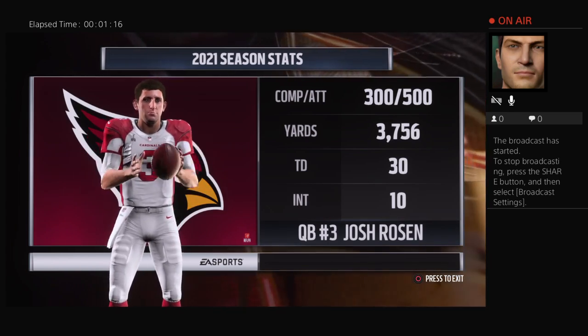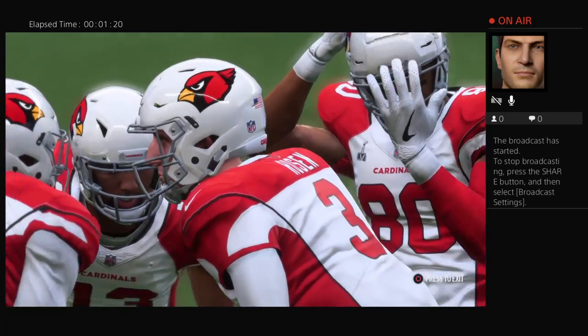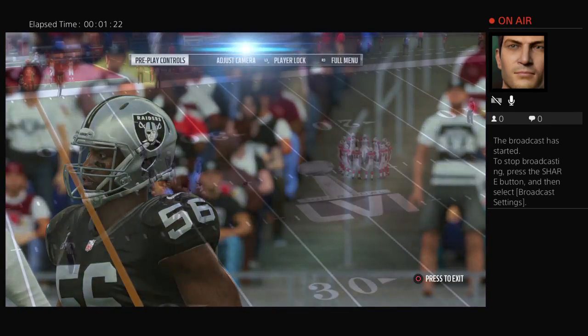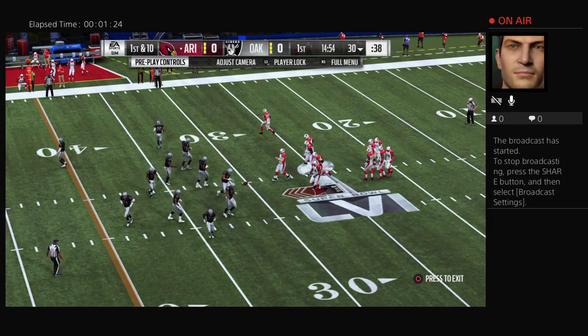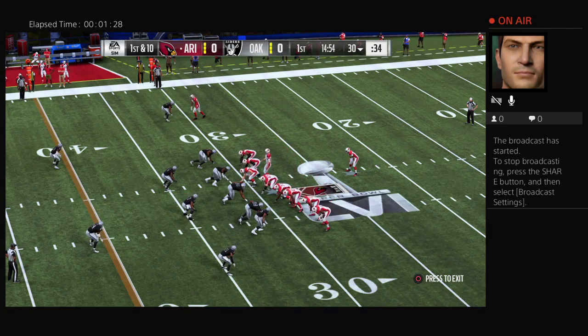It's easy to see the big-time arm. It's also easy to see the pinpoint accuracy and delivery. But how about his footwork as well? An amateur tennis player, that honed what he can do in the pocket, his ability to slide and move away from pressure and be able to find receivers open downfield.